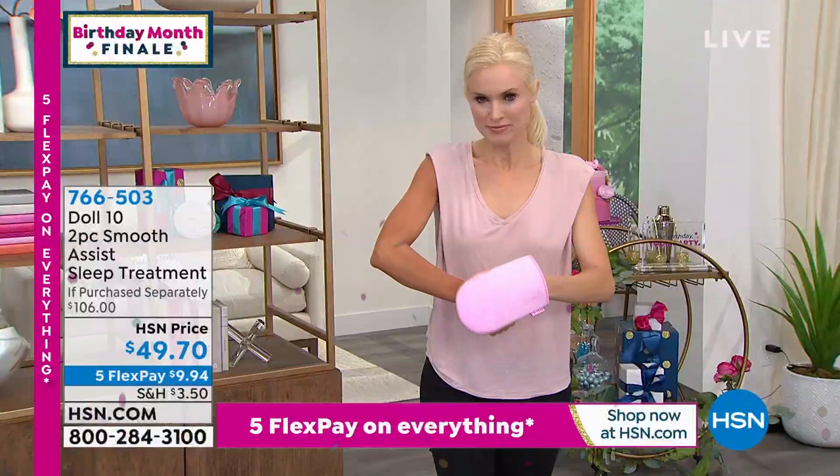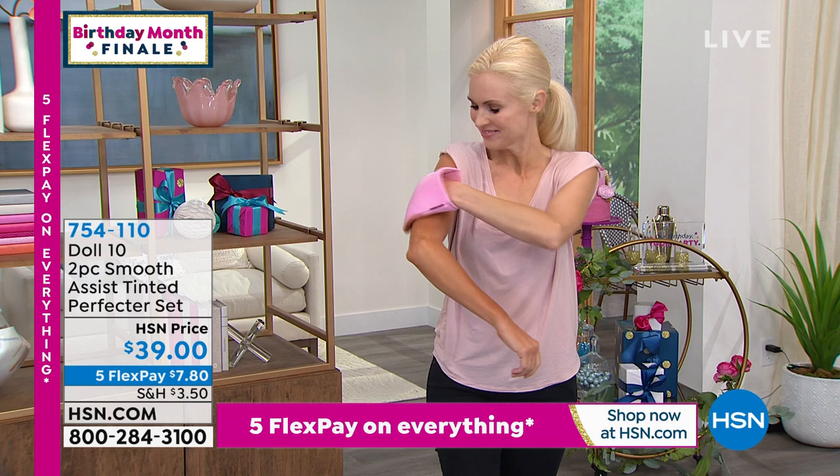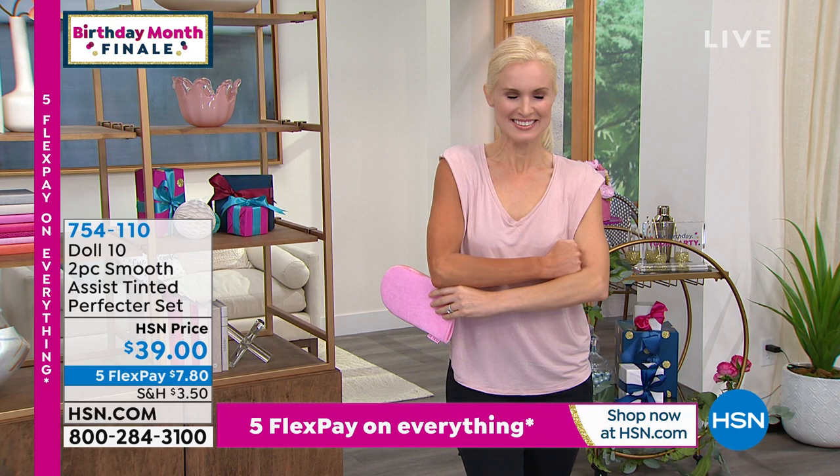All right, this is a great opportunity. By the way, this is our final item in our show. This has gone so quickly. You're getting a two-piece of the Smooth Assist. So we just talked about the Smooth Assist. That's that patented peptide ingredient that is in your overnight facial treatment. It's in the Tinted Skin Perfector set.